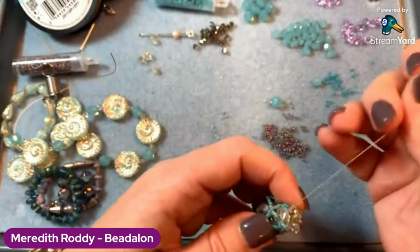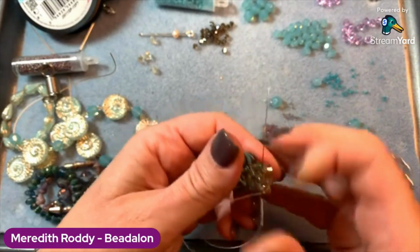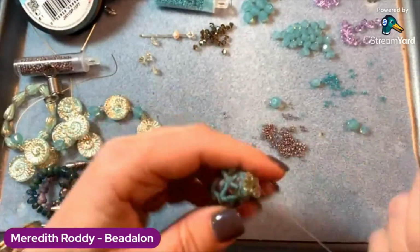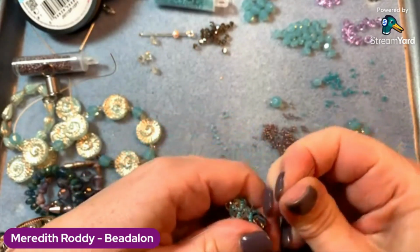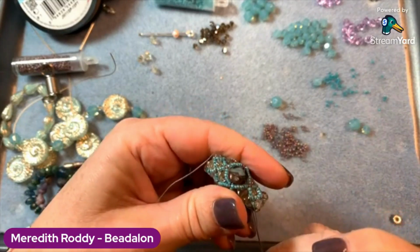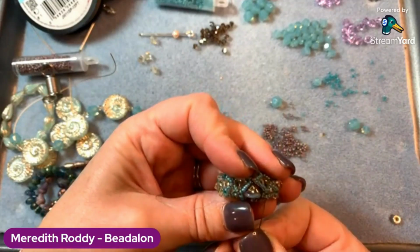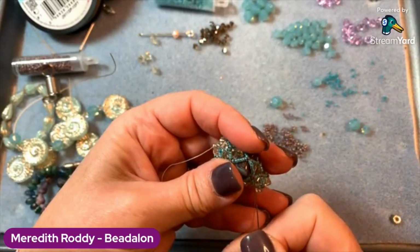That's really awesome. So I'm just going to go through everything one more time to reinforce, and then give myself a little bit more slack here in my needle. And like I said, now all I'm going to do is go back through everything so that my needle comes back and meets the first thread where I started. And then I'm just going to tie a little knot. Gotcha. Okay. And it looks so magical. I love these colors together.